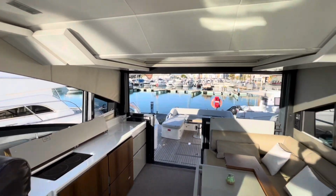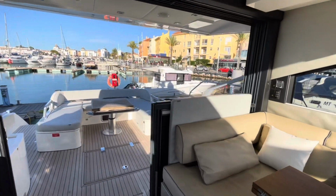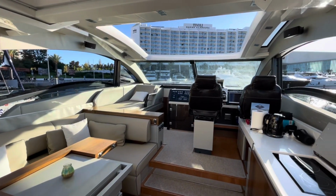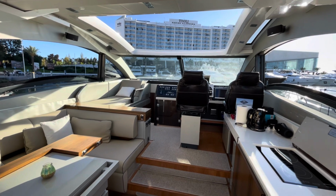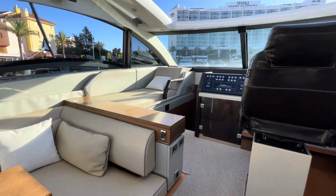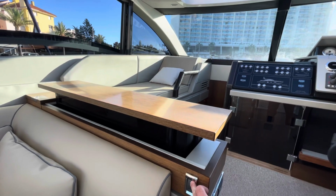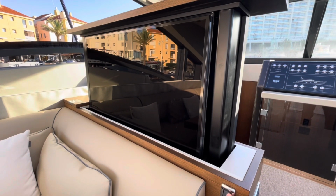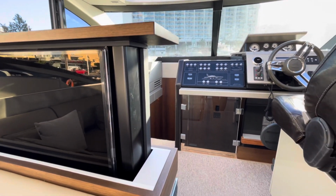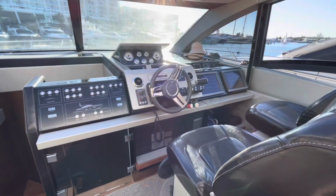So bright, airy, so you may want to close up the windows some days, have the sunroof open, other days you open it all up on a beautiful summer's day. You want to make full use of the nice big open bow. It truly is stunning as I'm sat on here. It's really nice, really well done. Rise and fall TVs just in here as well. Really smooth mechanism, really well built. It's a credit to Fairline. There's a lot of optional extras on here, but really, really clever.